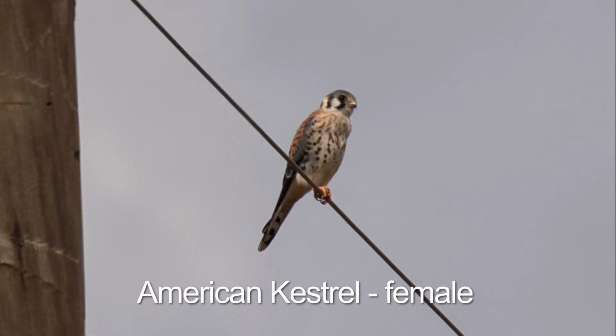Here's another kestrel photo. This happens to be a female. You can see it doesn't have the blue on the head if you look closely. There will be quite a few of those around at this time of year.